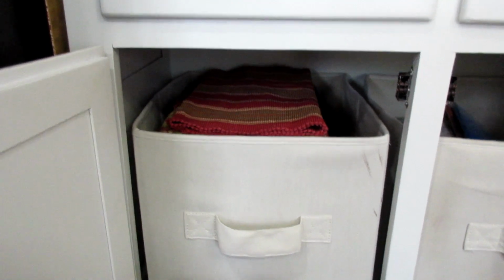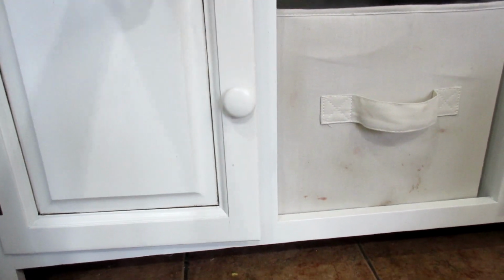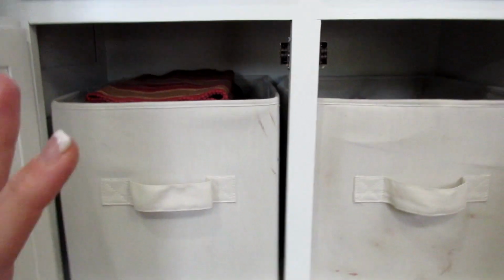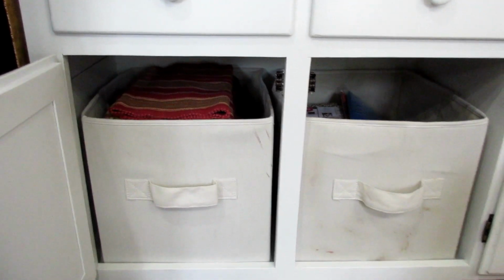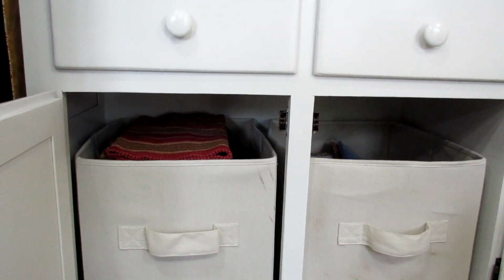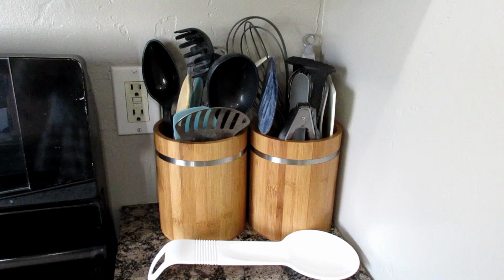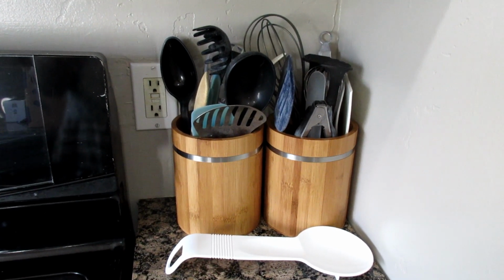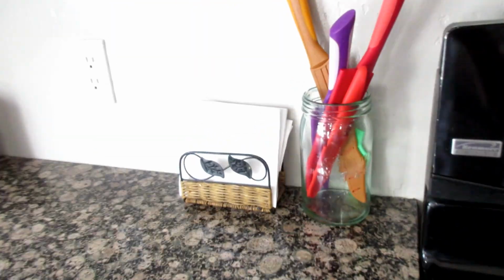So I'm liking this a whole lot better, you guys. It's not like I couldn't shut the doors, they're not getting jammed from too much stuff in it, and it's all contained. And so if these were to be opened, I wouldn't be embarrassed. So I'm liking that I did that. I'm glad that idea popped in my head. So this feels much better. So yay. Okay, I have all my utensils back in the canisters there, my knives back in this jar, napkins.